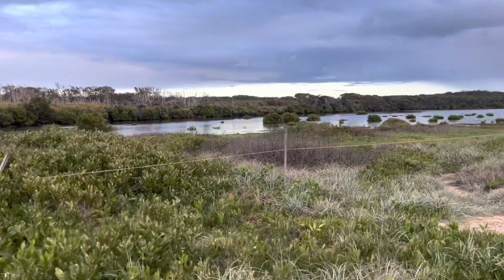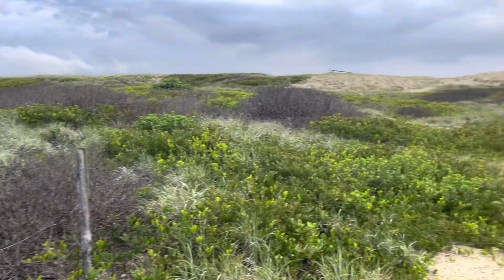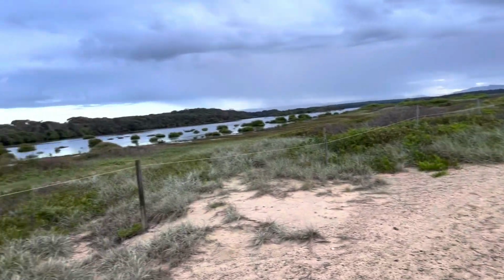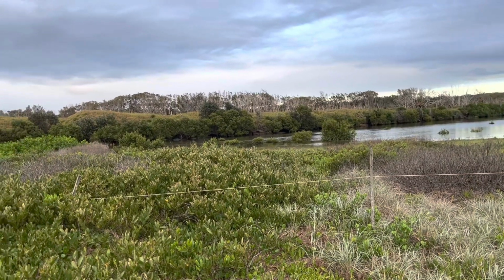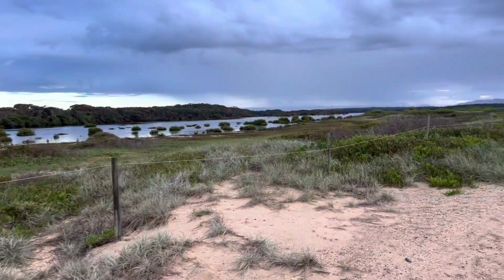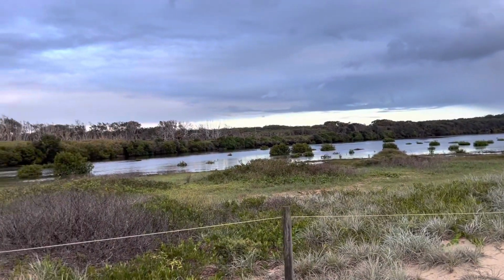So back here in the little tern breeding ground, early morning, it's about 7:30, and well, haven't seen much, no way of terns anyway. A flock of black cockatoos just flew over the top, squealing out as they went. But as far as other birds go, I've seen one heron. And that's about it.